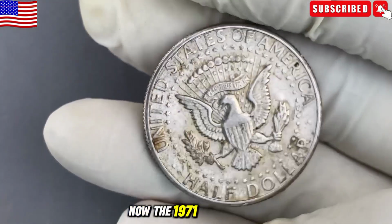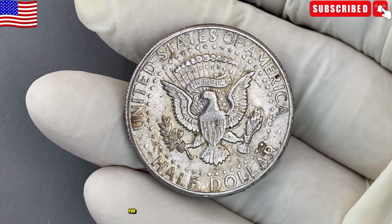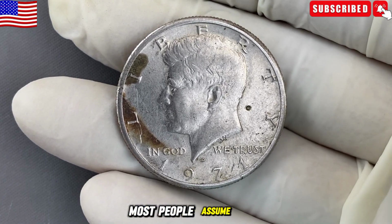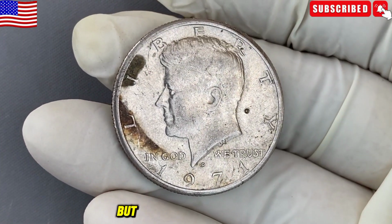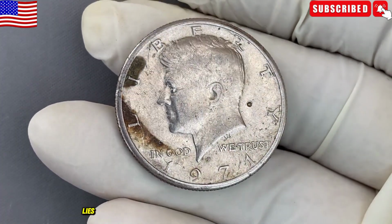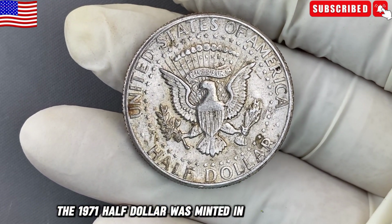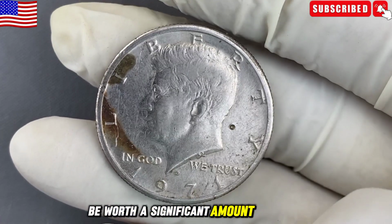Now, the 1971 half-dollar was part of a larger minting series, and while most of these coins were circulated for everyday transactions, what makes the 1971 coin special is its unique history and rarity. Most people assume that because a coin was made in the 70s, it doesn't hold much value today. But that's far from the case when it comes to coins like this one. The story of its value lies in the rarity of certain minting errors and the condition in which these coins are found. You see, the 1971 half-dollar was minted in large quantities, but some rare examples exist that could potentially be worth a significant amount of money.